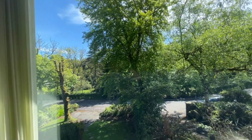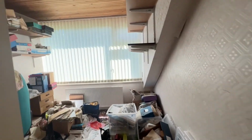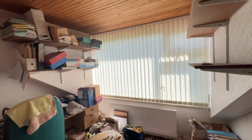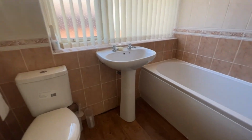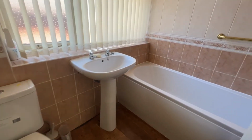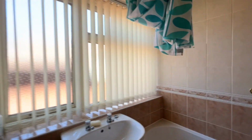So that's the aspect to the front. As we go across the landing, we've got the door out onto the balcony. This is bedroom number 3, which is the dormer. Just a quick peek. Again, everything's being cleared. That's got a window to the front, looking towards the park. And then the family bathroom is just in here: modern white dual flush WC, pedestal wash hand basin, bath with shower over.